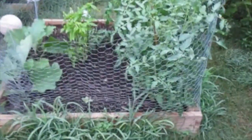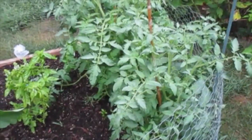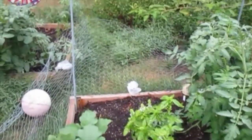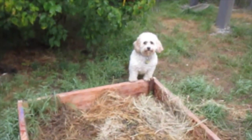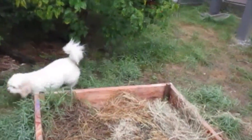And look how tall they are. These got bit down by the woodchuck that's been tormenting me this year. See how my fence is bent down over here? That's from him climbing over it. And Sophie cannot catch him. You can't catch a giant mousey, can you? Sophie, where's the giant mousey? You better go find it. Thank you. Get to work.